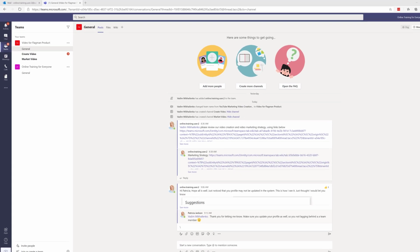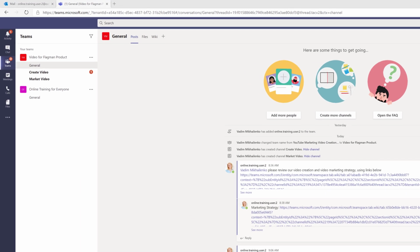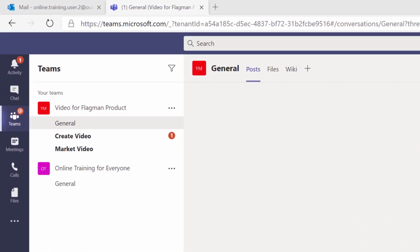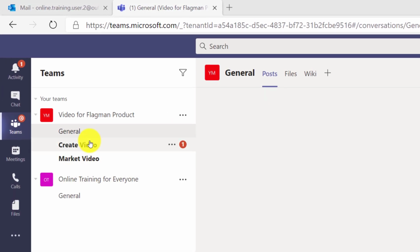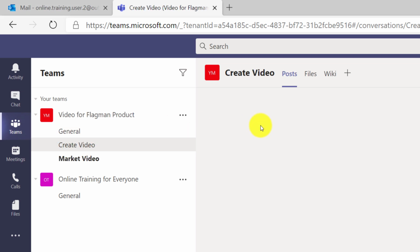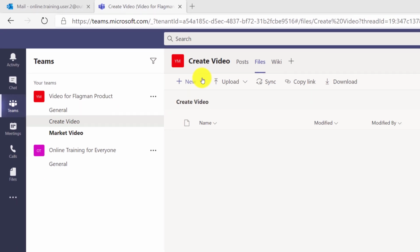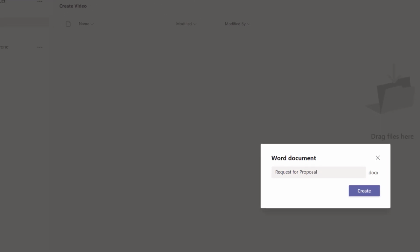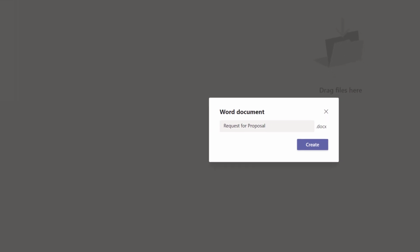Because both team members work remote, we decided to use collaborating features of Microsoft Teams to develop request for proposal together. To do that, Patricia navigated to Create Video Channel, clicked on Files, and clicked on Start New Document. Because request for proposal is the Word document, she chose Word document. And she named it Request for Proposal DOCX.